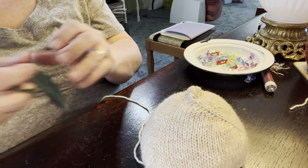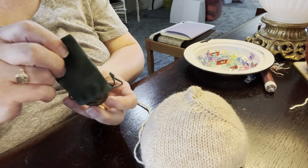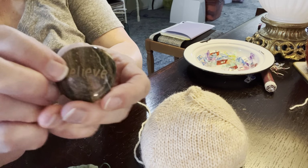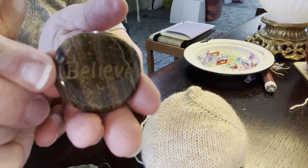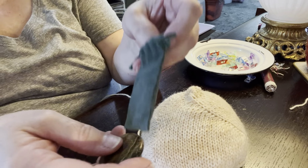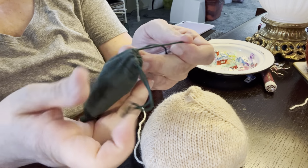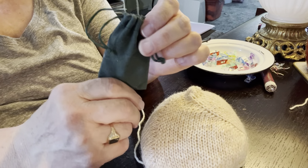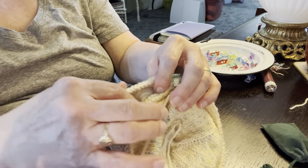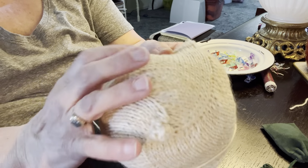I did have a little stone in my first one and I have since taken it out. And it's a special stone. I don't even know if you can read what it says on there. Maybe you can. It says believe. And it came in a little pouch. It was given to me by my best friend, who did not survive breast cancer. But I'm not going to put this one in this time. I don't know if I'll put a stone in it at all. I think I'm just going to leave it like this and try it just like this.